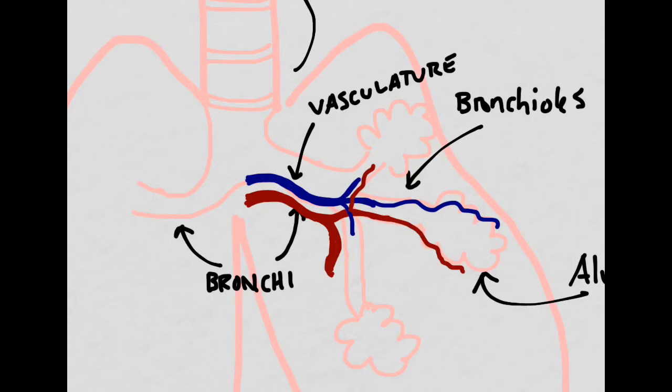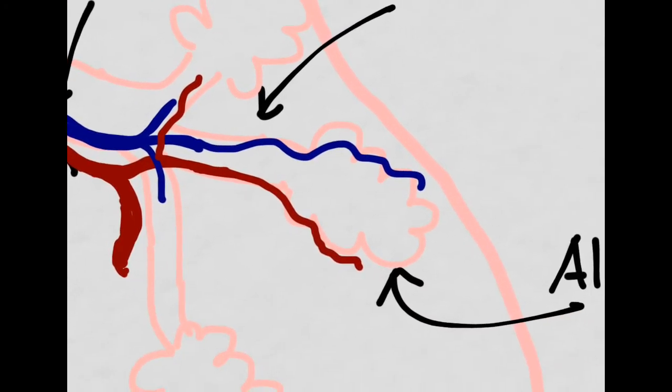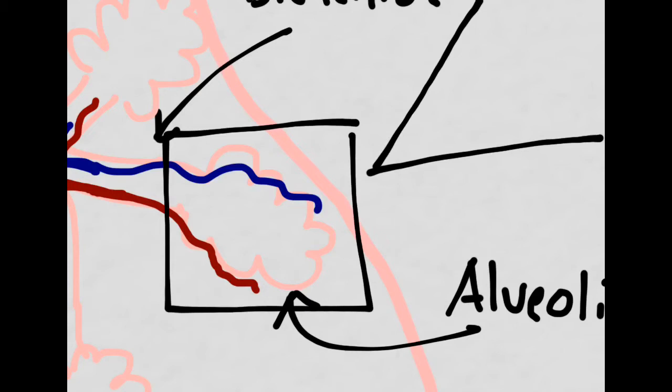ends of the alveoli. So over here in the bronchi, they might be arteries and veins, but down in the alveoli, they would actually be capillaries. The blood vessels are going to explain how the gases get out of the alveoli and into the rest of your body. Now we're going to look at an alveolus a little bit more closely.